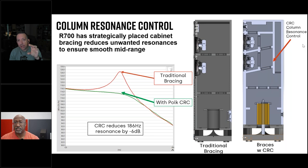So in this case, we're getting a vertical resonance, a standing wave inside there, and it is audible and we want to address it. So we came up with this other idea, which we call column resonance control, CRC for short. It's in the R700, because the R700 is so big relative to everything else. If you'll notice on the right side, there is an MDF board that parallels the back side and the front side of the cabinet. It goes from the very top to about halfway down. By adding that additional brace, and it has an open cavity so air can get in there, we've eliminated that particular resonance.